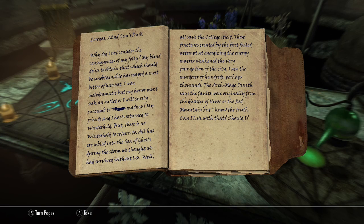Loratus, 22nd Sun's Dusk. Why did I not consider the consequences of my folly? My blind drive to obtain that which should be unobtainable has reaped a most bitter of harvest. I wax melodramatic, but my horror must seek an outlet, or I will surely succumb to madness. My friends and I have returned to Winterhold, but there is no Winterhold to return to. All has crumbled into the sea of ghosts during the storm we thought we had survived without loss. Well, all save the college itself.